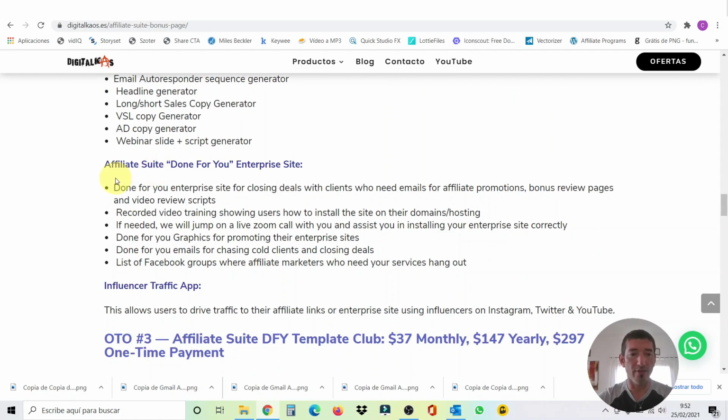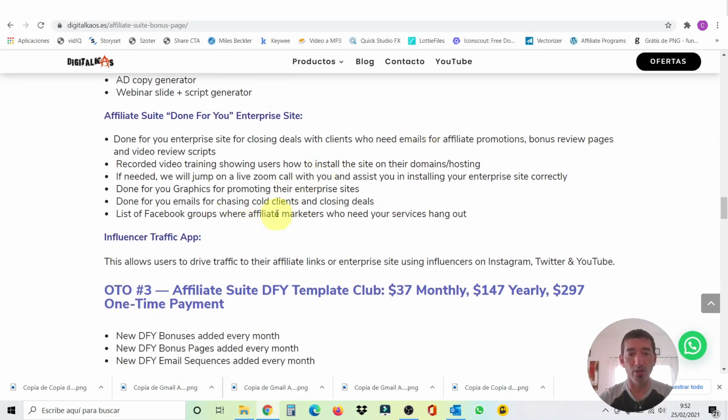Then you have the Affiliate Suite Done-For-You Enterprise Site, which is all inside this OTO number 2. In this part you get a Done-For-You Enterprise Site for closing deals with clients who need emails for affiliate promotions, bonus review pages, and video review scripts. Also, you have done-for-you graphics for promoting their enterprise sites. You get done-for-you emails for chasing cold clients and closing deals, etc. And the third part of this OTO is the Influencer Traffic App.